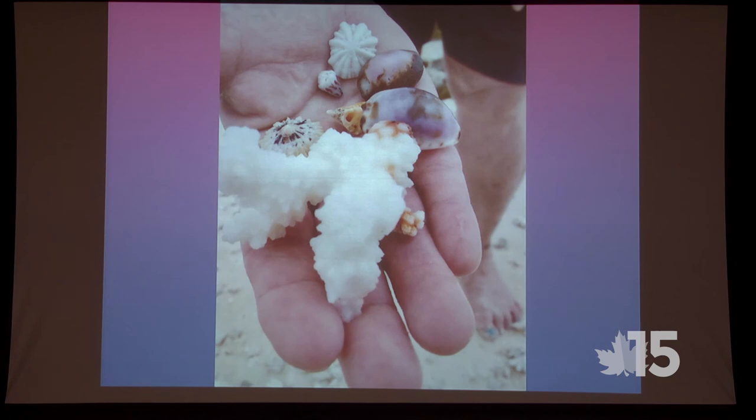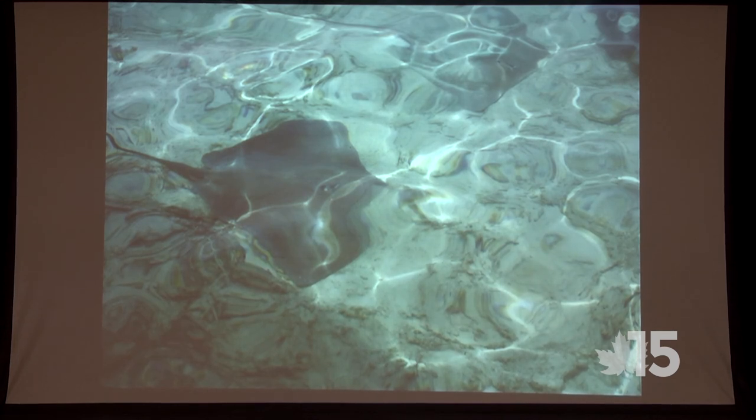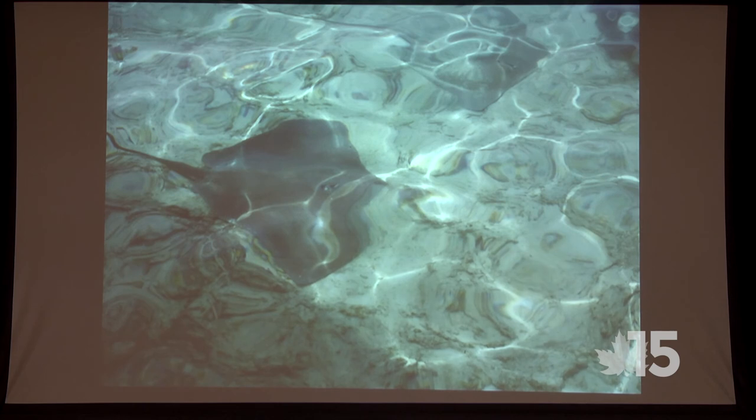Okay, so this was some of my spoils from beachcombing on Fakarava, which are on the table over there. So if you want to have a look at the real thing, I did bring them in. And this is snorkeling with stingrays. The stingrays in the South Pacific are about this big. They're a good size. Harmless, very curious. You just have to watch out for the spine and the tail. And pretty much everywhere we snorkeled, there were stingrays.